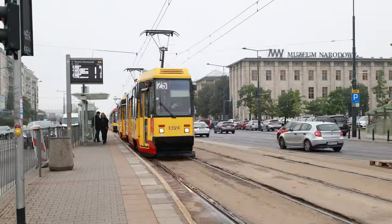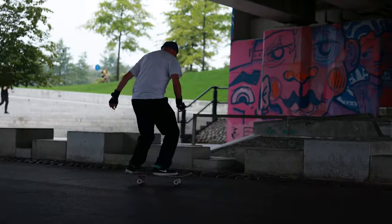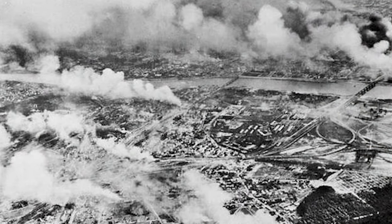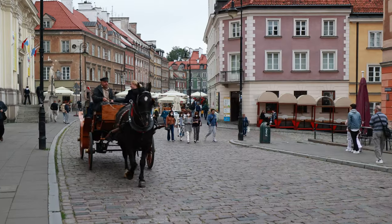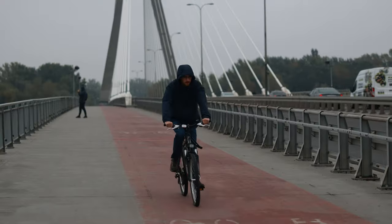This is Warsaw, Poland, and it is the capital city of Poland. It is home to 3 million residents, and it has the only underground metro system in the entire country. 85% of the city was destroyed during and after World War II, so it is a place where old meets new. It's a city where old-time charm contrasts with the wide Soviet boulevards and monumental architecture.